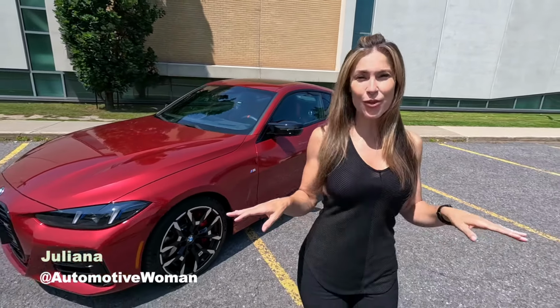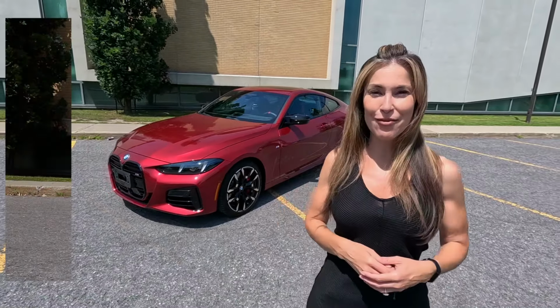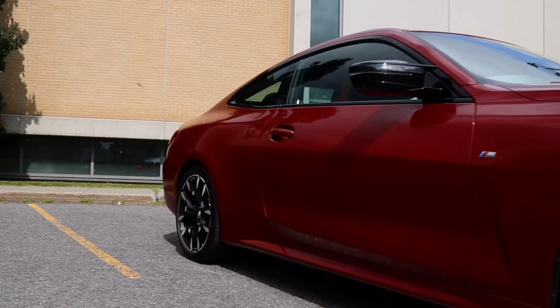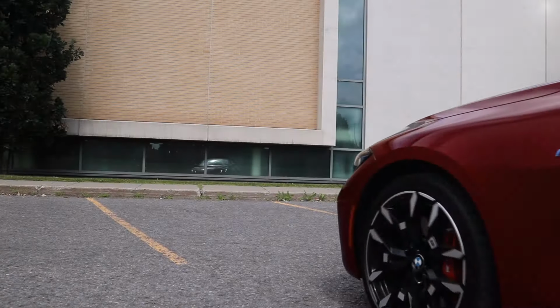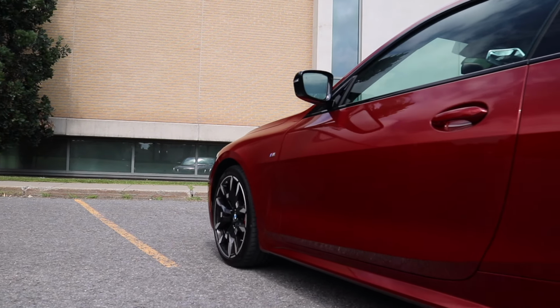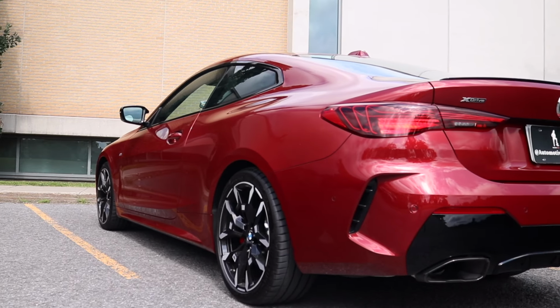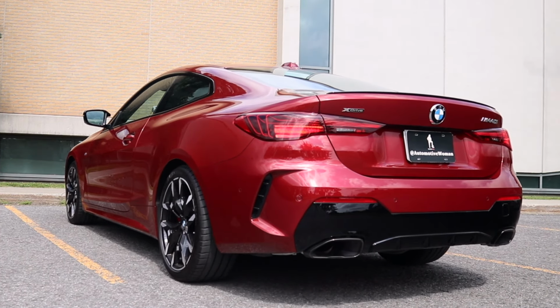This week I've been behind the wheel of the refreshed 2025 BMW M440i xDrive, or essentially all-wheel drive coupe. Now, BMW has easily become my go-to luxury performance brand over the last few years because I really like their styling updates, their performance, and definitely driving characteristics.